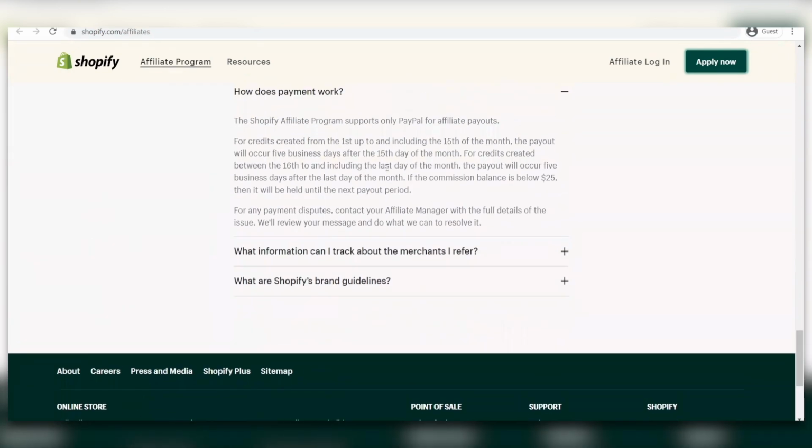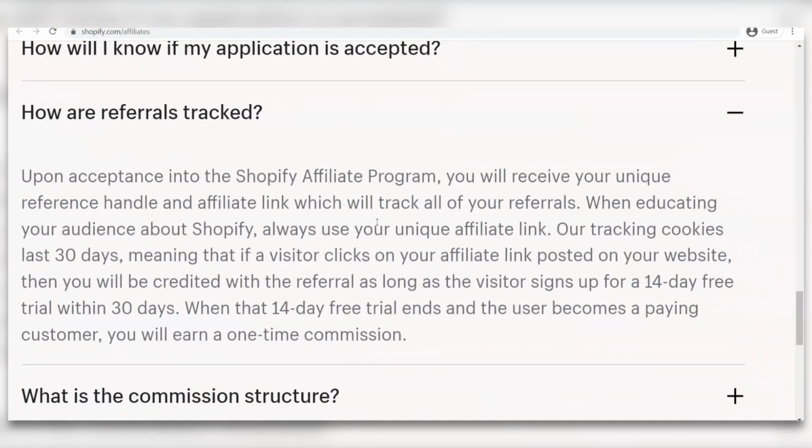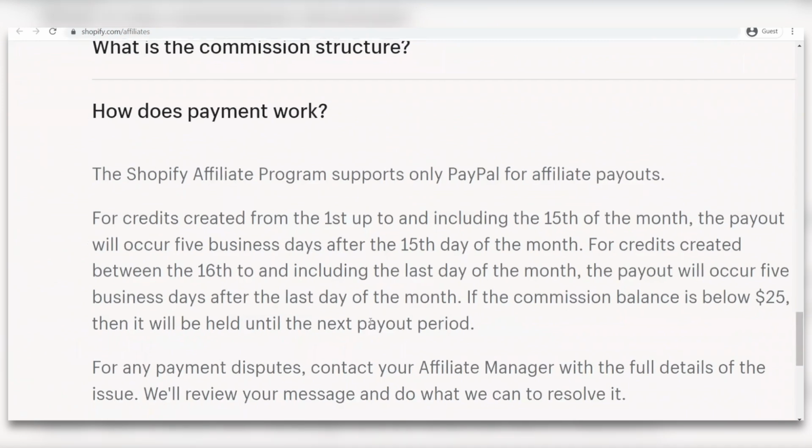Now, how are referrals tracked? Upon acceptance into the Shopify affiliate program, you will receive your unique reference handle and affiliate link, which will track all of your referrals. When educating your audience about Shopify, always use your unique affiliate link. Our tracking cookies last 30 days, meaning that if a visitor clicks on your affiliate link posted on your website, then you will be credited with the referral as long as the visitor signs up for a 14-day free trial within 30 days. When that 40-day trial ends and the user becomes a paying customer, you will earn a one-time commission.